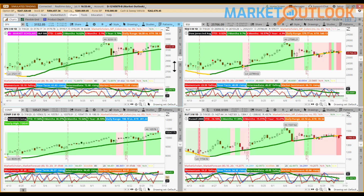I mentioned it in the intro, but take a look at what's going on over here on the Dow Jones and on the Russell 2000. We have dark pink shading on the chart. Now remember, what that signifies is a strongly bearish posture on the Dow Jones Industrial Average, which is the mega cap companies, and the smaller cap Russell 2000 stocks.